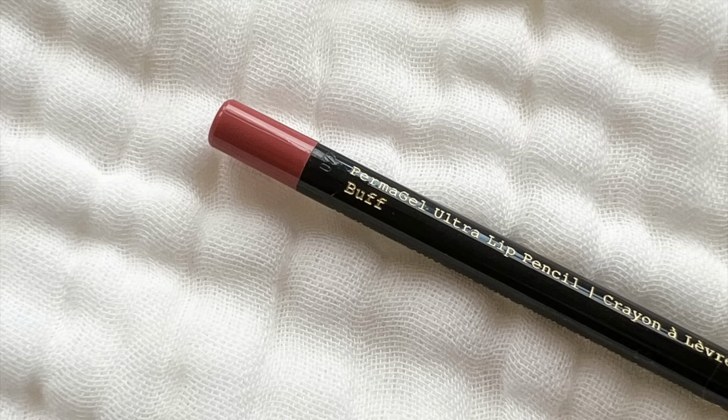I'm gonna use Buff from Pat McGrath as my lip liner. I can't not use one of these today. I feel like I need to. And these stain very quickly. You don't need to have this on for long for it to stain. I think I would wear it mostly like this. I like the glossy sheen, but for this look, it's a lot. So I'm just gonna blend it into my lip color, and then I'm gonna wipe it off, leaving the cute little stain behind.